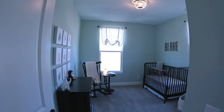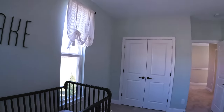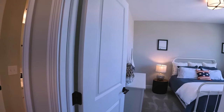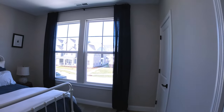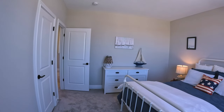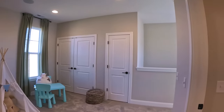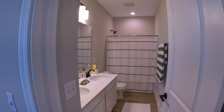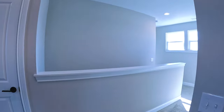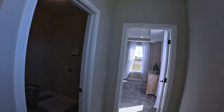You've got two bedrooms here. Not monsters, but sufficient. This one's a little bigger. Nice windows. It's got two closets. Plenty of room in that one. They got a hall bath here with double vanity. And then down the hall around the corner here, we're gonna have a laundry room.